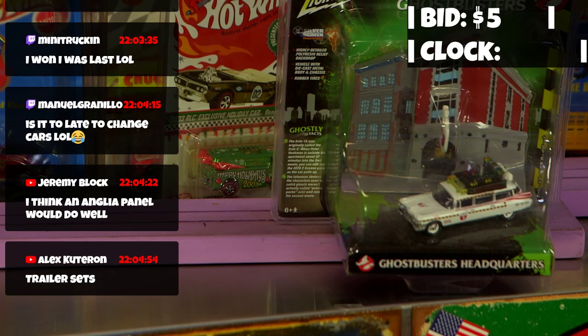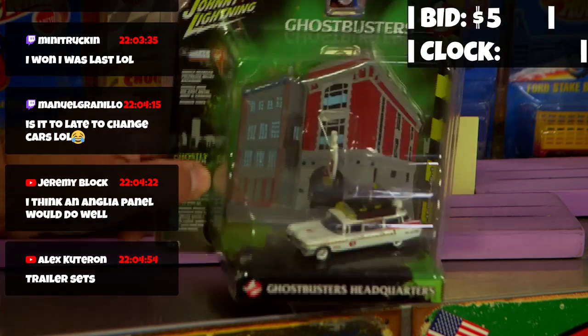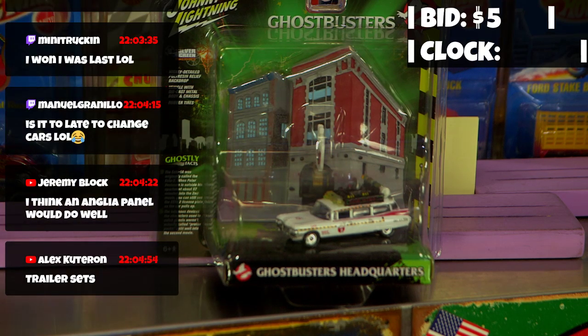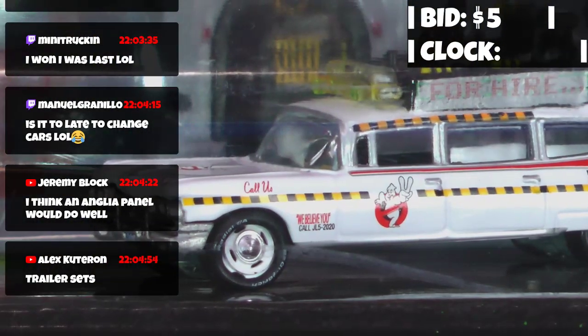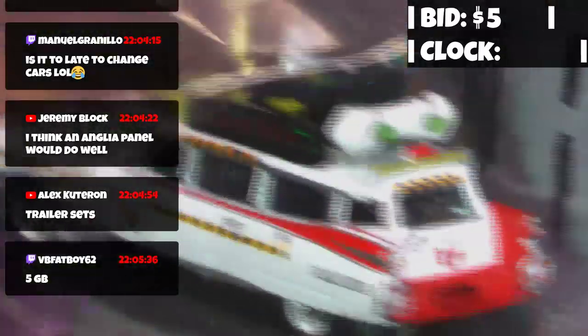Johnny Lightning. Pretty cool. Check it out. Let's go on the Ghostbusters. Who are you going to call? It's a diorama. It has the whole headquarters in there, too. It is a beautiful Ghostbusters machine. I think Johnny Lightning makes the best Ghostbusters, in my opinion. Let me show you the car. Let me get it in the camera. That's a great car. Look at that. Beautiful car. Check it out, my friends. Five on the bid. Fat Boy's got five.